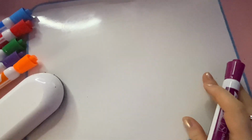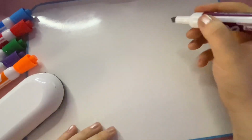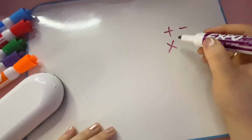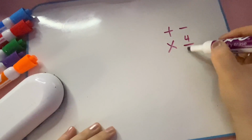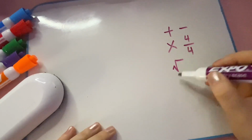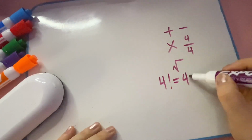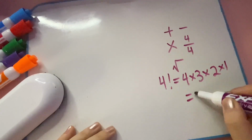Using whatever operations to get each of the numbers. So we can use addition, subtraction, multiplication, division, which I'll probably just write as fractions, like 4/4, which is 4 divided by 4. And we can use square root or factorial, which we talked about last time. So 4 factorial is 4 times 3 times 2 times 1, which is 24.